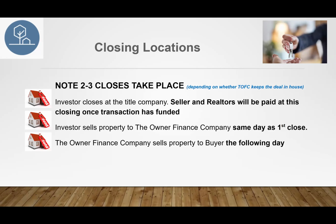That's where the investor, they got their clear to close and they close. They typically do mobile notaries. We don't really have any investors that go to the title company. So no one has to be at that closing. The seller gets paid, the realtors get paid, all the money's dispersed at that time.